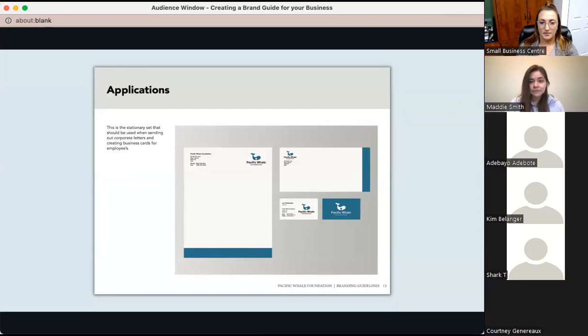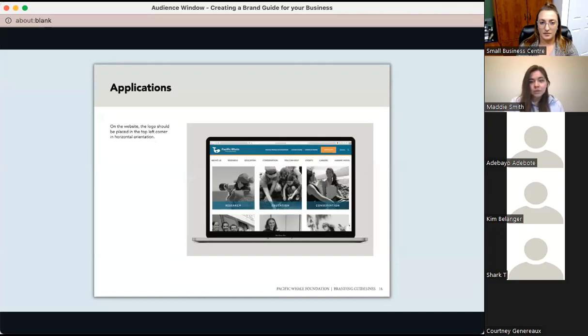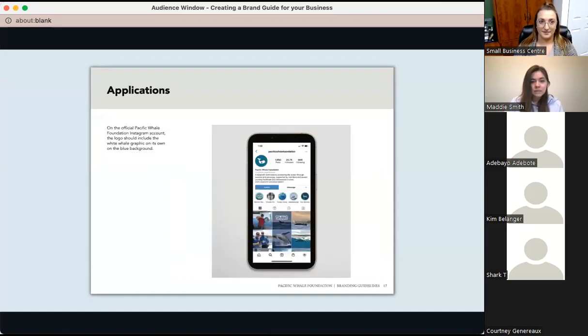And I also like to include how my logo is put on to websites and social media. And you can specify what kind of configuration and color should be used for each one. So there it is on the website and then the social media. And sometimes you'll just want to put your symbol in the social media icon because when it's that small, you might not be able to fit the whole logo or read it.